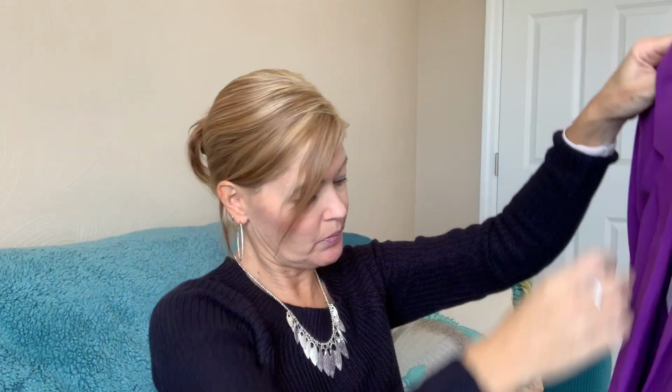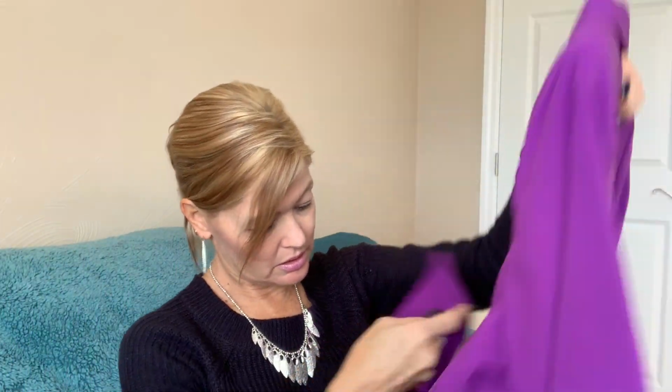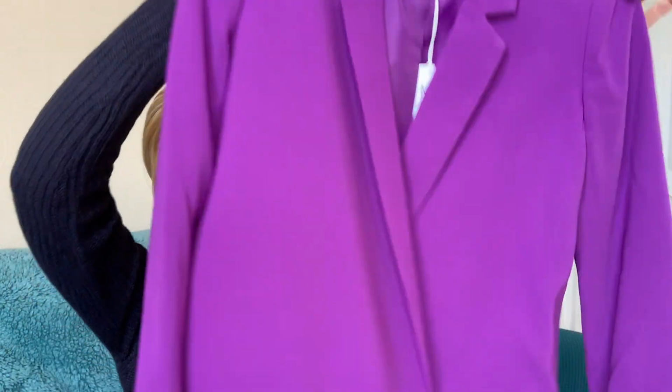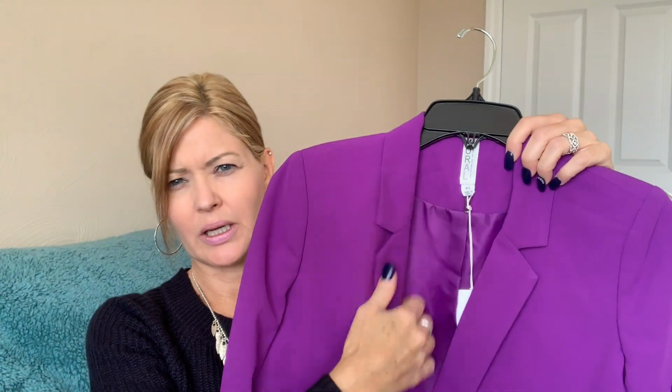So it just has the two buttons, and it is fully lined. Sorry, I'm looking at the pockets. I do believe the pockets are real. They are sewn shut right now, but yes, the pockets are real. But it is fully lined. Okay.